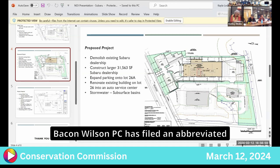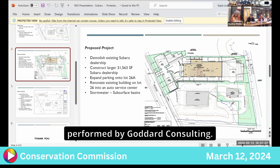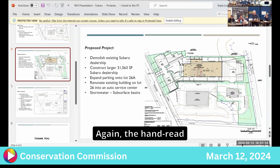Bacon Wilson PC has filed an abbreviated notice of resource area delineation for 38 North Maple Street. The delineation was performed by Goddard Consulting. Okay. Well, good evening again. I'm Steve Rivers, senior wetland scientist. I'm here again for the ANRAD at North Maple Street.